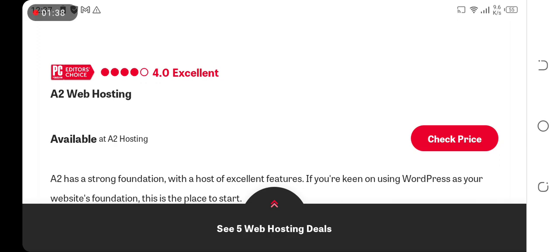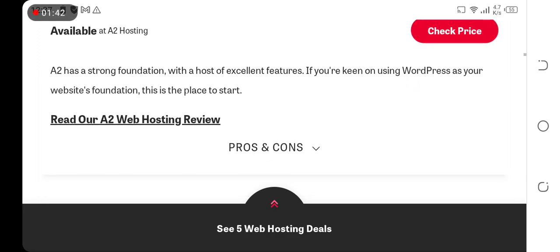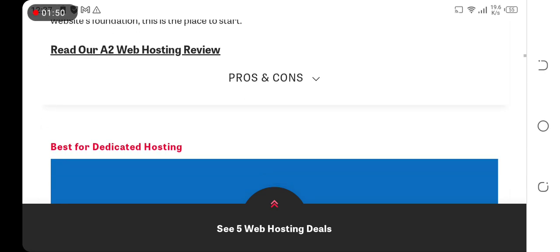Number 4 is A2 Web Hosting. A2 has a strong foundation with a host of excellent features. If you are keen on using WordPress as your web hosting foundation, this is a place to start.